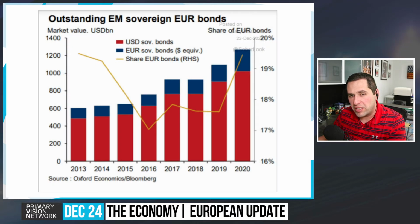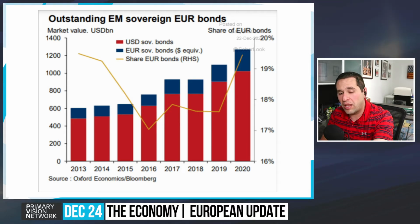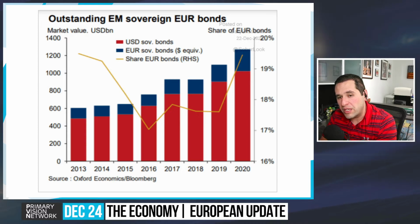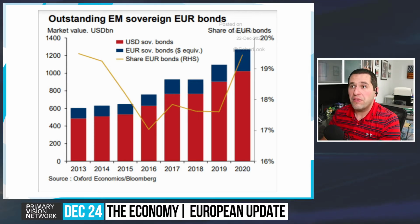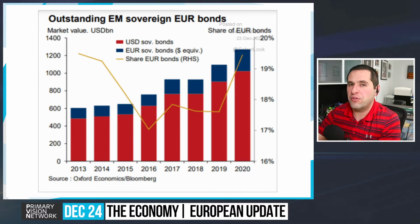But here we're looking at outstanding EM sovereign and euro bonds. So this is emerging market sovereign debt, and we're seeing an increase in European sovereign bonds because the U.S. dollar is still obviously the reserve currency. You're still seeing an increase in U.S. dollar sovereign bonds. But why not take advantage of a strong euro and try to mitigate against some of that? So here you have euro bonds being issued, and especially if you think about European debt trading either at 0% or negative, that means there are people in Europe who need yield, and why not make it easier for them to borrow from me?